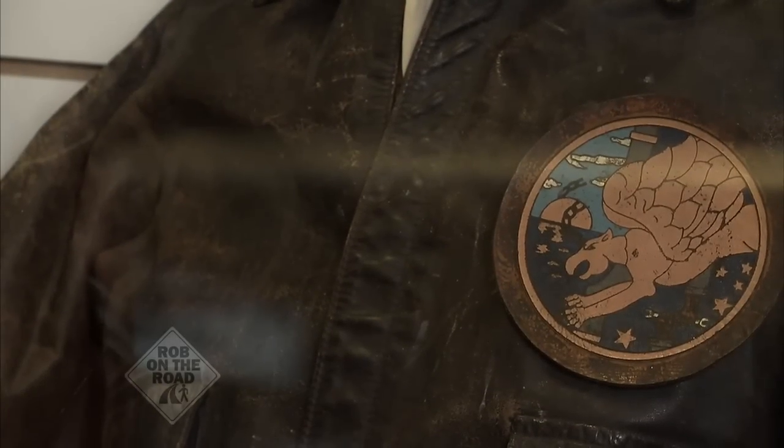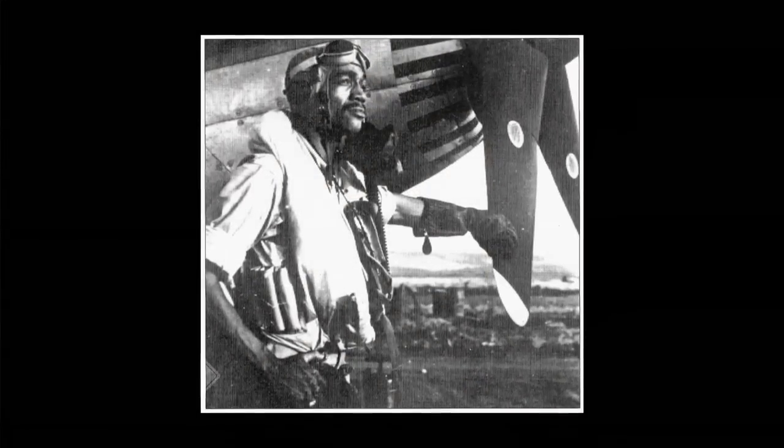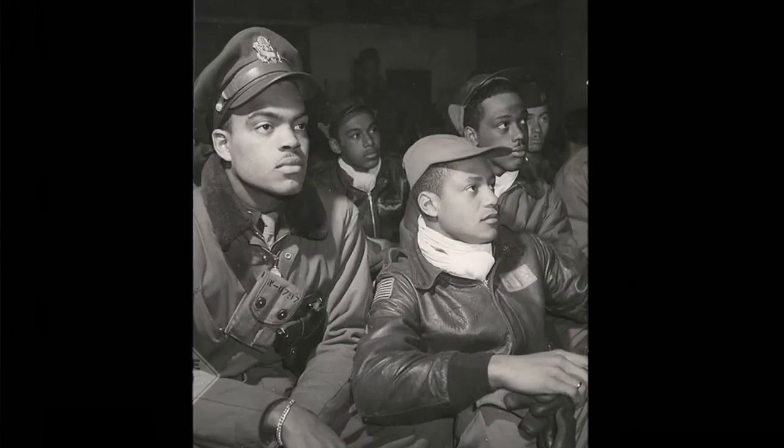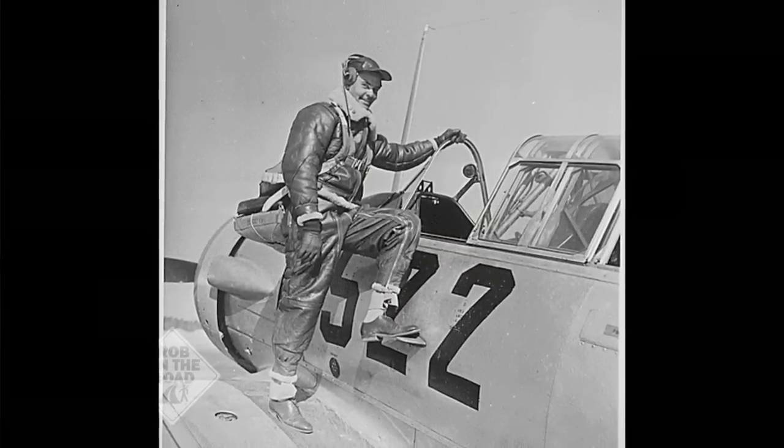We have to talk about this jacket and the significance of it, Barry. It really is important. Well, I hope your viewers are aware of the Tuskegee Airmen, the first African Americans to fly and fight for the United States during the Second World War. They fought, as they say, against two enemies, the Nazis and racial prejudice here in the United States.